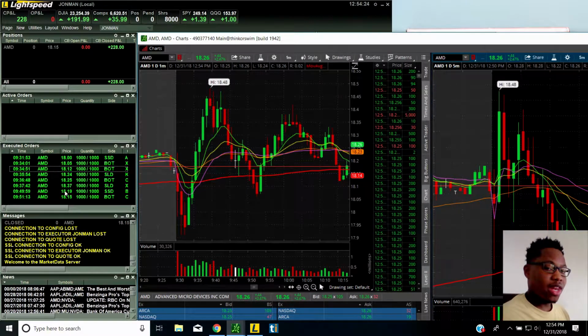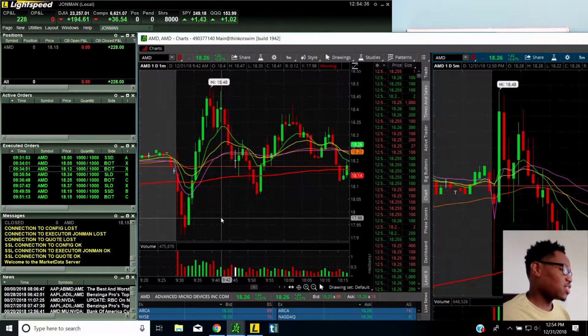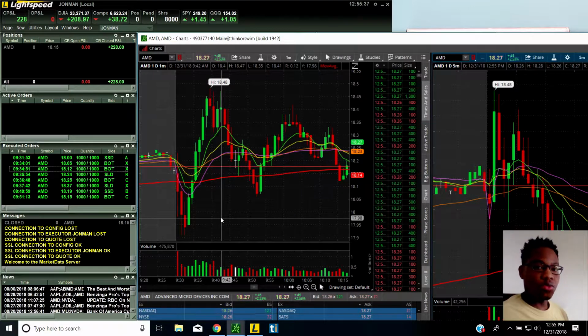My last trade came in at 9:49, as you can see here. Got in at 18.19, a short sold, covered around 18.15, so another small gain there. And so, as you can see, ending the day up $228. I must admit, there was one entry that I did miss. I hesitated, the stock pushed up, the move happened without me. However, I wanted to be more cautious today because I knew today was a half day. I wanted to keep it smooth, keep it clean, and keep it simple. And so, 228, especially on half size, that's a great day.